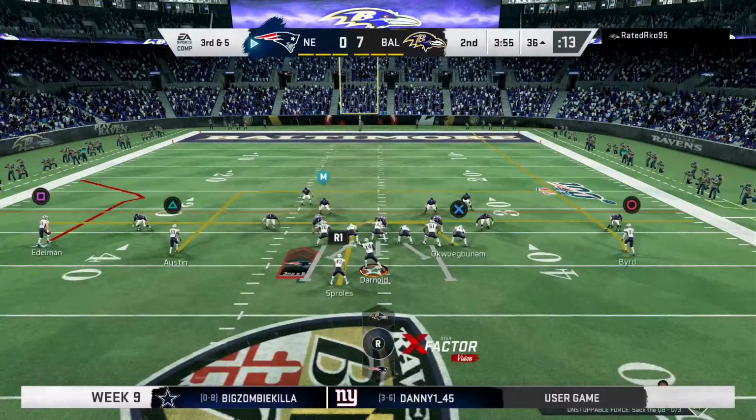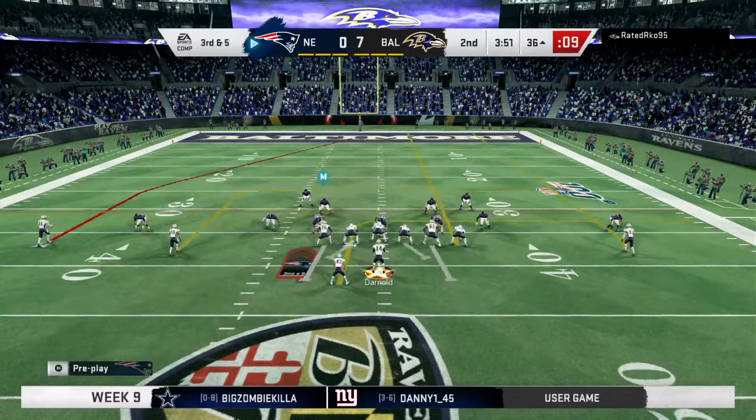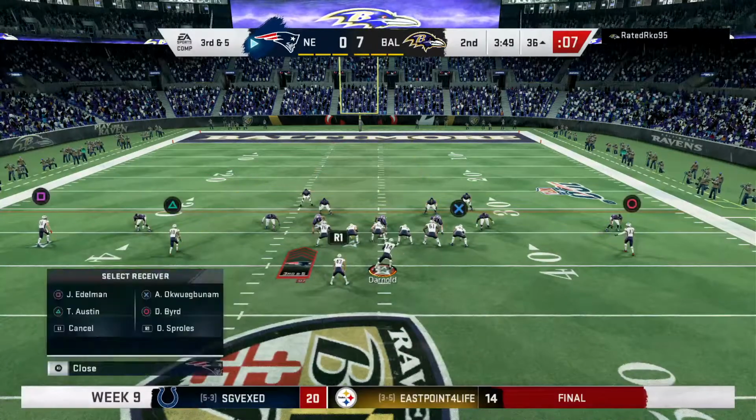Hey, let go. Mike is 59. Mike is 59. Hey, watch the slant. Mike, check. 59.